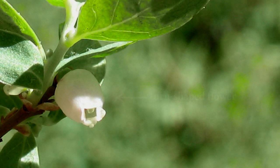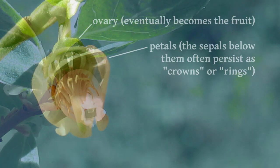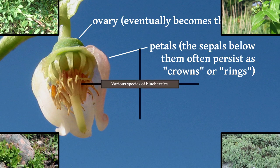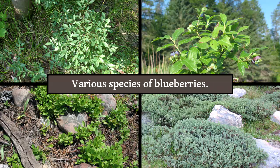Another thing worth noting is that blueberries have urn-shaped flowers, which is a key feature of the heather family. In blueberries, those flowers are pinkish-white and ovary inferior, which means that the ovaries are positioned below the sepals and petals. Any shrubs you find with all those features and simple leaves arranged alternately is definitely a blueberry.